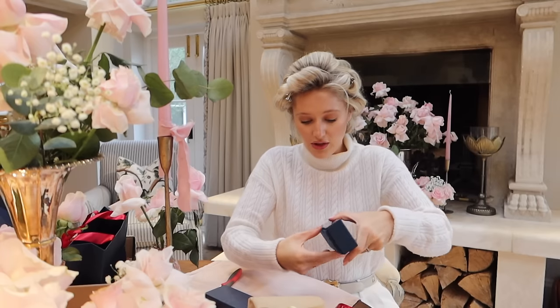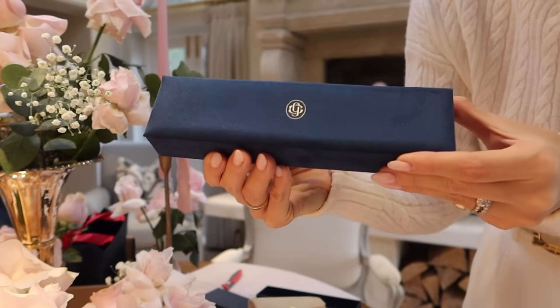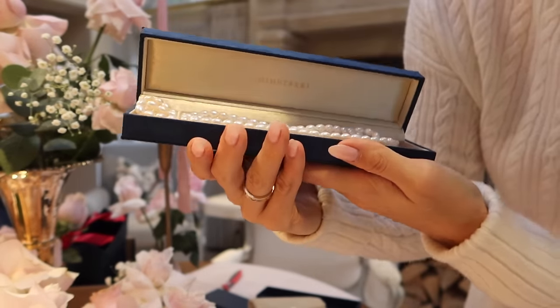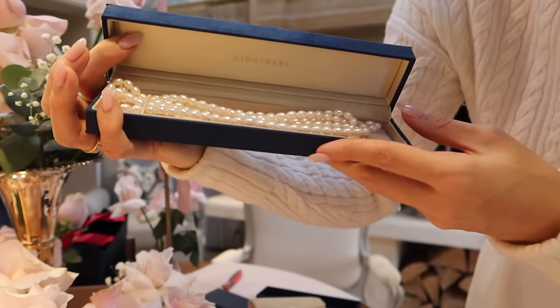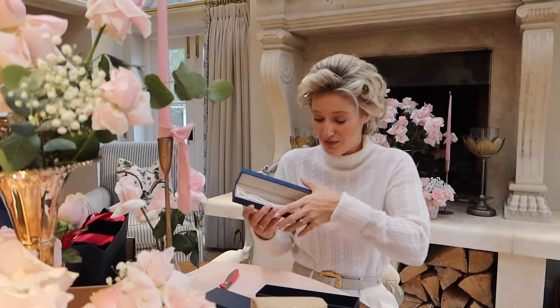Oh, oh my goodness, just look at this. It literally feels like a fine jewelry or high jewelry piece. So it is in this beautiful navy blue suede box. And look at that. The craftsmanship and the design and the quality of these beautiful pearls are absolutely extraordinary. And I really wanted a set of pearls that I could actually wear, for example, even on days like today, that I can wear hanging long over a jumper, or that I could actually wear in multiple different styles, possibly maybe twisting around my neck twice. So this is absolutely beautiful.